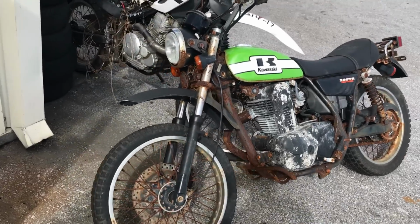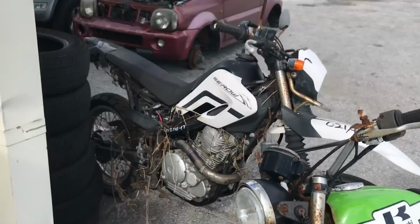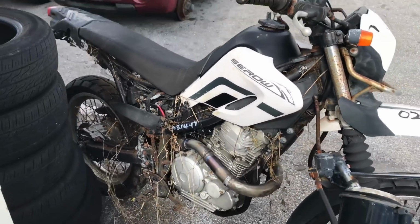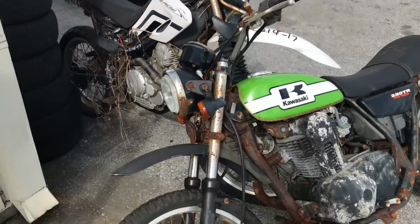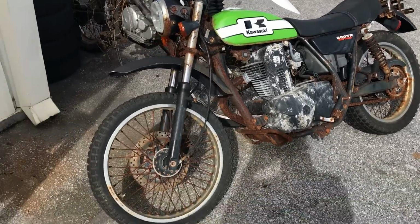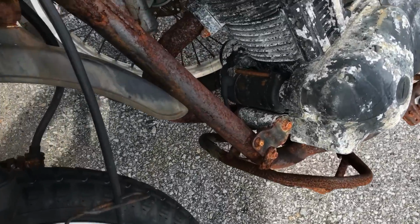Here we've got a couple, looks like kind of a dual sport bike. We've got this Harrow. I don't even know if that's a brand. I've never heard of that in my life. Maybe you guys know. And then there's this Kawasaki 250 TR. And they look like they've been sitting out here for quite a while. Look at the rust on that thing.